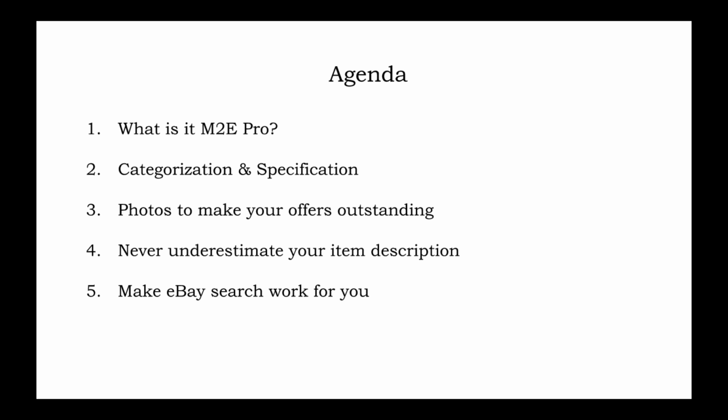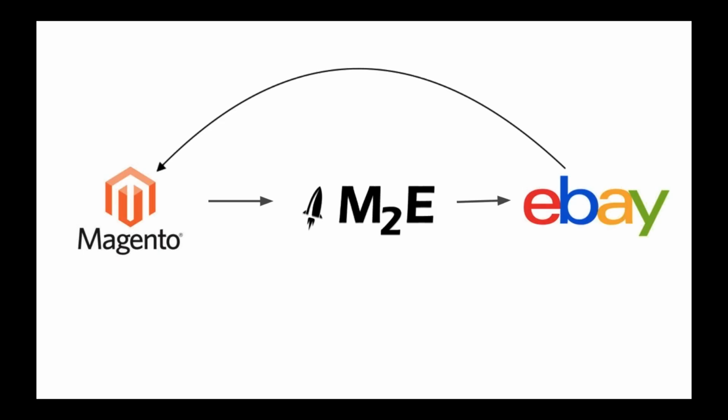All right, so from here I will start with a little bit of background about M2E, and we'll keep it short. Basically what we are, or what product we offer, is a Magento-based multi-channel integration. We started off over 10 years ago as a Magento to eBay integration, and now evolved into a multi-channel solution. You can actually see that our company name stands for M2E, Magento to eBay. So that's where we're heading from.